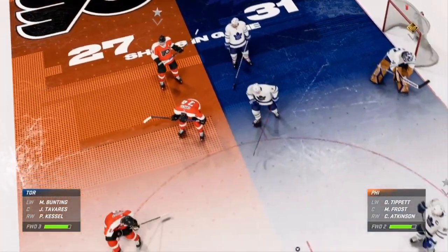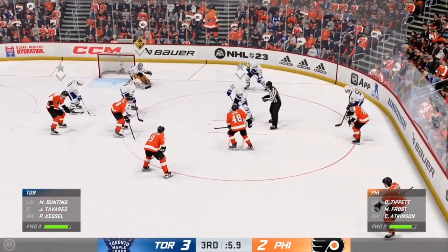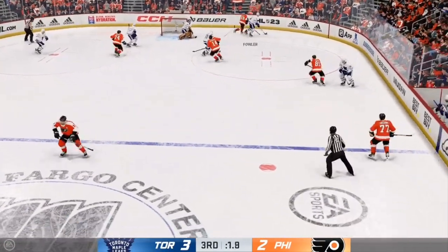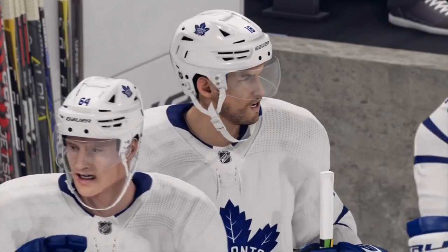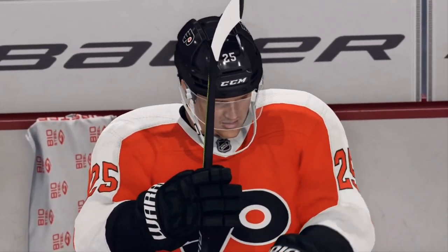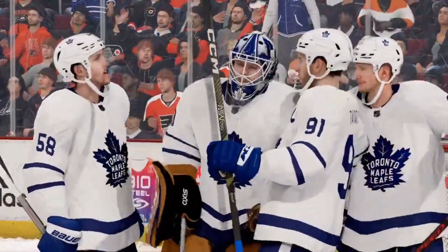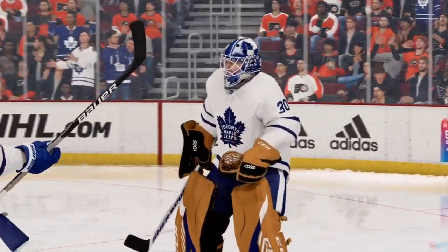Big draw coming up with the extra attacker on the ice. Wins the draw here in the defensive zone. There's the horn, and that's the hockey game. Toronto's winning ways are showing no end here, Ray. No, they're not, James. I mean, I love the way they're playing, and when you watch them play, it seems like they're going to win all the time. They have total belief in their team.